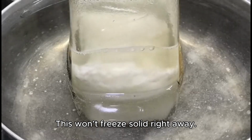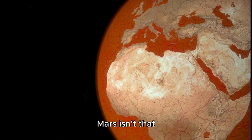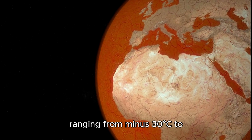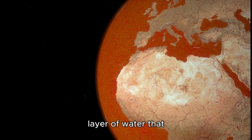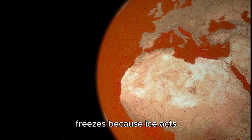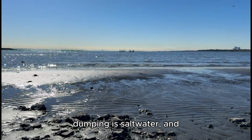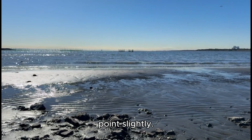This won't freeze solid right away. Mars isn't that cold. Earth's North Pole sees average temperatures ranging from -30°C to 0°C, and it's only the top layer of water that freezes because ice acts as a decent insulator. Plus, the water we're dumping is salt water, and salt lowers the freezing point slightly.